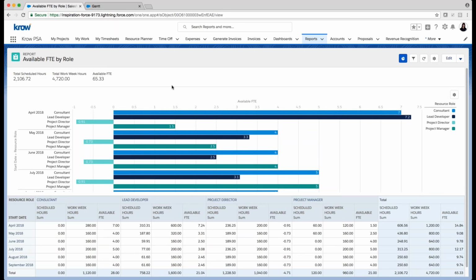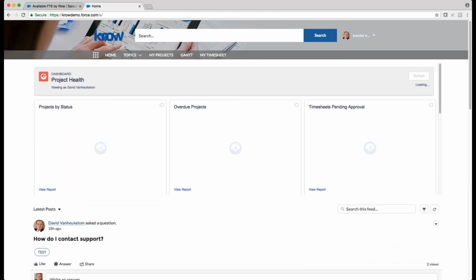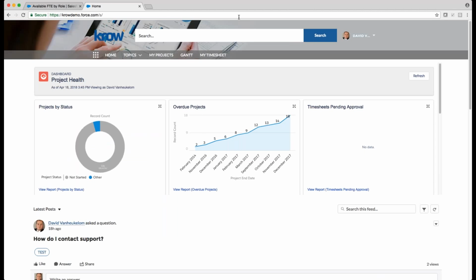All right, finally, what I wanted to give you a quick glimpse at is we've looked at Krow here in what we call the core application for project managers, executives, and the employees of your organization. If I just switch gears for a moment, and I'm going to come back to my homepage, here is an example of a community. So this is a community where you can have your customers, your partners or consultants, they can have direct access to your projects as well, your client projects, depending on their role within the organization.